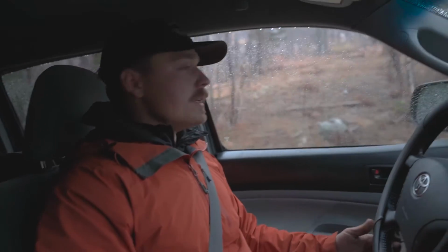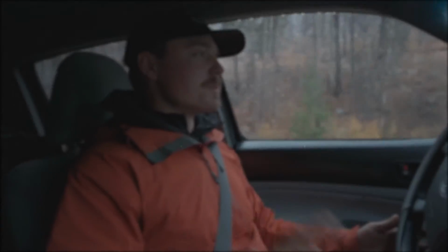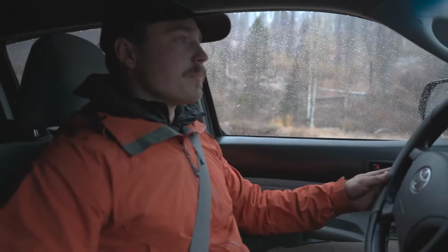All right, and the last one, and the one that's my most favorite that I use all the time, is just using public land to camp on. And I'm assuming that's what most people are asking when they ask me where I find campsites. So that is a big question, but if you aren't familiar, public land in the U.S. at least is a big variety of local, state, or federally owned and managed land that, generally speaking, has a lot of good access for camping.